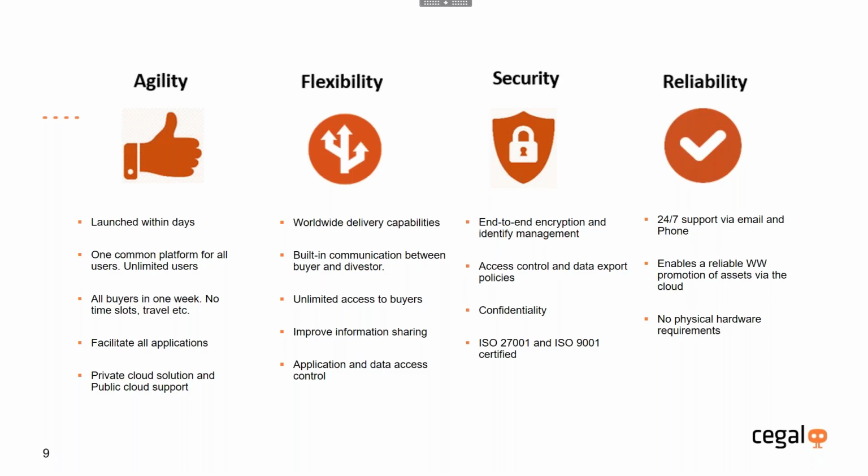Under agility, I'd say that with the experience and delivery methods of Cegal, a data room solution can be deployed in a short amount of time, with optimal performance and all resources needed for a proper due diligence available. We have a global delivery and high performance solution made available to your industry experts.